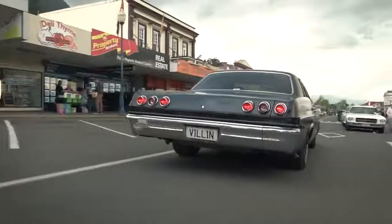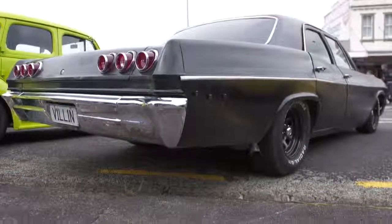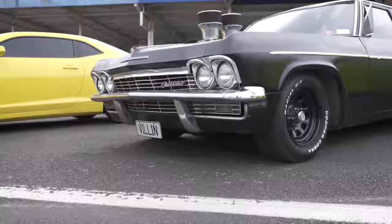Got the matte black paint. When I got it, it had chrome wheels and stuff on it, so I just changed the look, put the black wheels with the tyres with the white writing, and just made it that little bit more menacing, as you say, and put the appropriate plates on it.